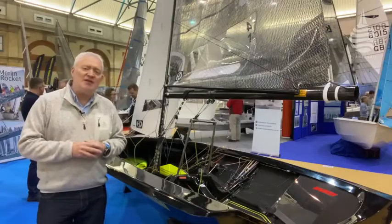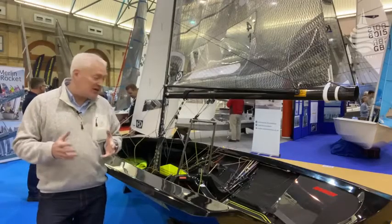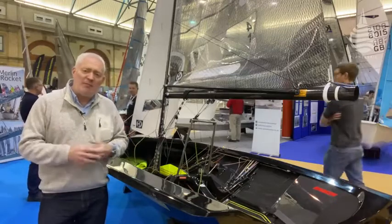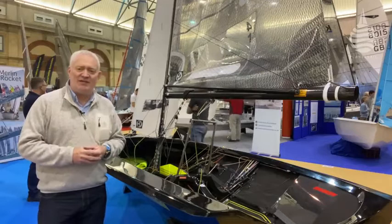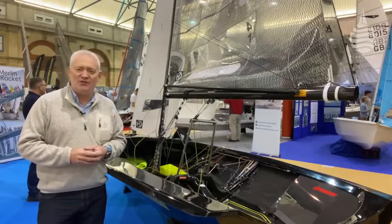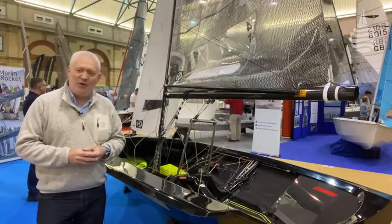And one of the other things that stands out is a lot of the stands, like this one, are staffed by members of the association, amateurs, enthusiasts, people who are passionate about their sailing, and it really comes across. And apart from that, there's an awful lot of people to talk to.